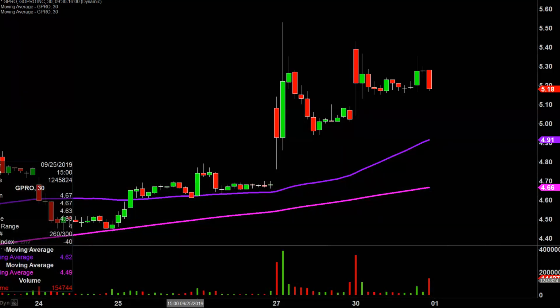Real quick, what do I mean by 30-minute in case maybe you're new to charts? Instead of each one of these candlesticks here representing 1 day's worth of price action, which is what you would normally see, each one represents 30 minutes. So while this here may look like several days worth of time, it's actually today's price action broken down into 30-minute time slices. I like this time frame because it does a good job of telling the quote-unquote story of the price, and makes mapping out levels of support and resistance a bit easier to see.